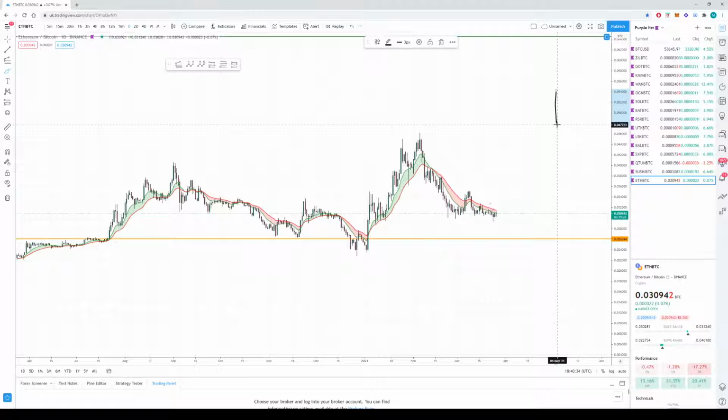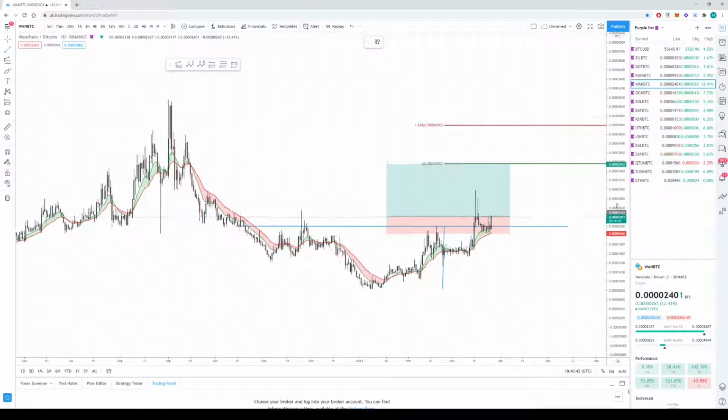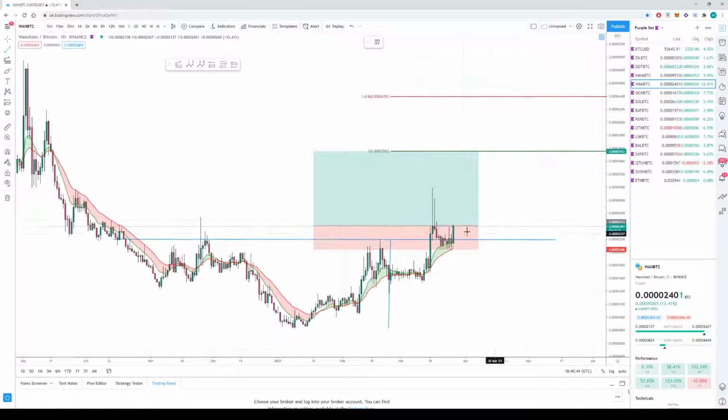But yeah, just to clarify for today, I'm looking at a 1 BTC close. If it closes like this, I'll have my stop loss just down these lows and looking for the 3-to-1 risk reward ratio. Any charts that you wanna see?